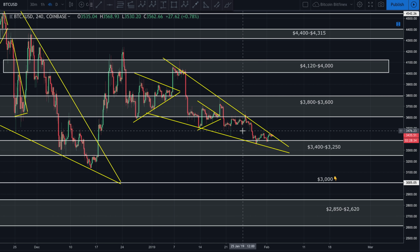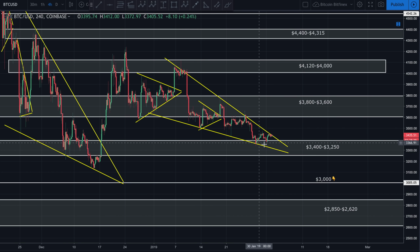We're looking at Bitcoin to the US dollar. This is the 4-hour chart on Coinbase, guys. And Bitcoin's been sitting here, bouncing right up top of this $3,400 support that I pointed out last time. I've actually been surprised that we haven't had a major move at this point in one direction or another.